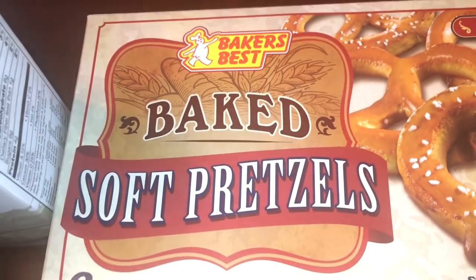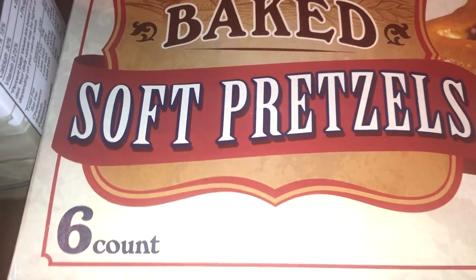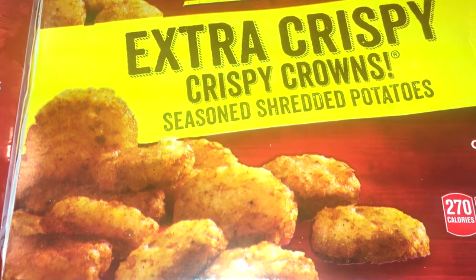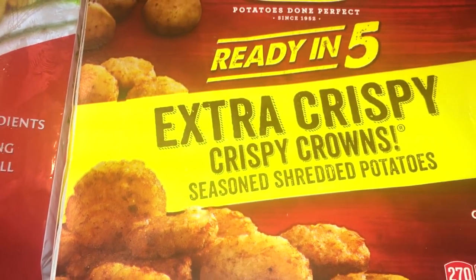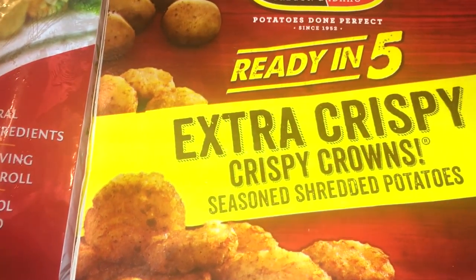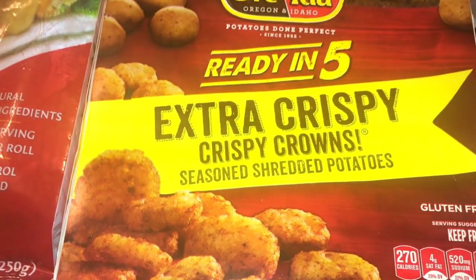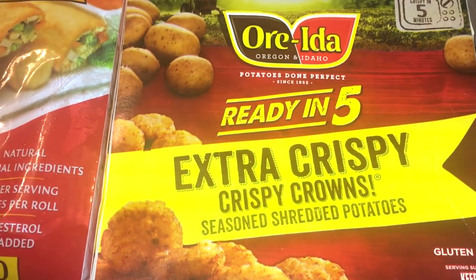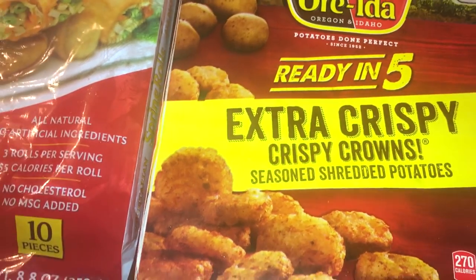And then we picked up some soft pretzels. My daughter wanted to give these a try for a snack. There are 6 in there. And the last thing was this Ore-Ida Ready in 5 Extra Crispy Crowns Shredded Potatoes. Now, this is like a single serving. You probably could get a big bag of these cheaper in another store. But for a quick breakfast or lunch, or even a snack for your growing teenagers, this is a really great find, because they can just throw it in the microwave and it is ready to go.